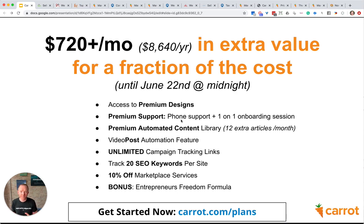You're going to be able to track up to 20 SEO keywords per site so you can always know where your website's ranking and how to rank it higher. Then tap into our training and resources. You're going to get 10% off all of our marketplace services that we do internally to take some of the work off your hands. We'll handle it, and this will give you a discount. And you're going to get a bonus of the Entrepreneur's Freedom Formula Workshop.